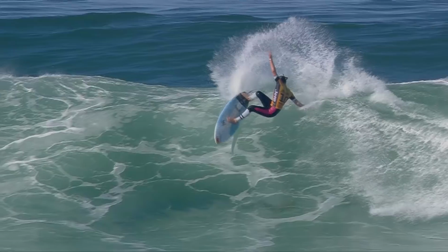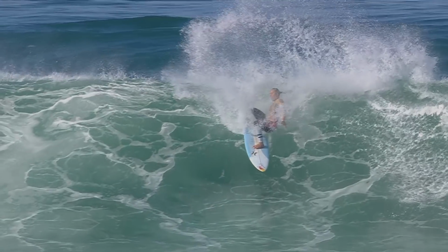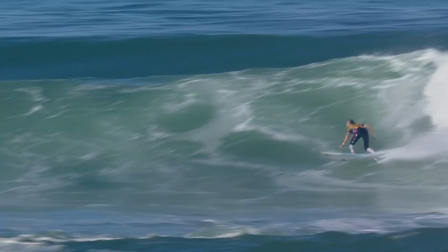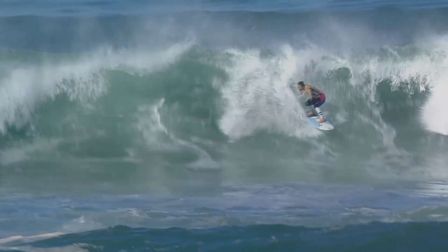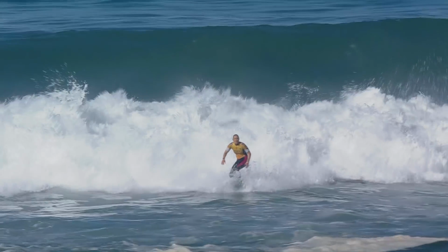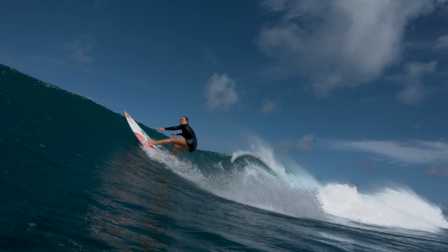Look at that. So the layback snap where that arm goes back. Competing on the championship tour, there is a judging criteria that is based on your ability to do difficult maneuvers in critical sections. Carissa Moore with a big closing maneuver. And the judges are going to love that finish. And the layback jam seemed like a really great way to mix up my angles and separate myself from my competition.